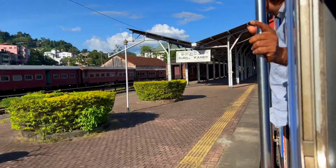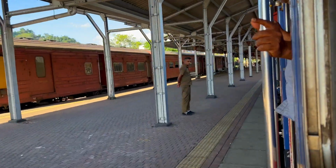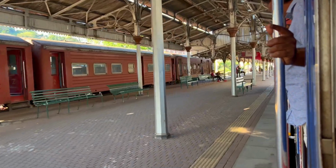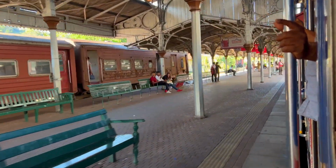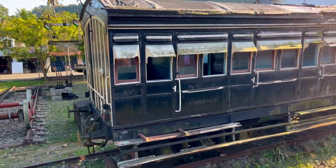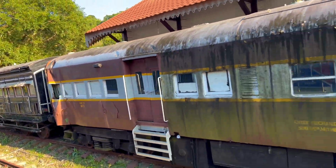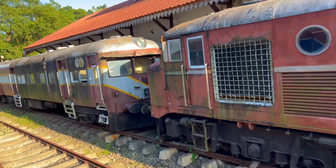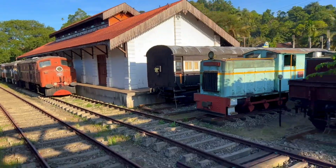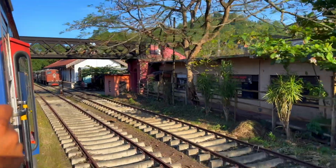Now we are reaching the Mahanuwara, and in English it's Kandy city, one of the oldest towns in Sri Lanka. There are so many historical things to see in this Kandy. There is a wonderful railway museum. These trains used to be the oldest trains that functioned in Sri Lanka. It's amazing to see that they are still in a functional state. It's amazing work that the railway department is doing in Sri Lanka.